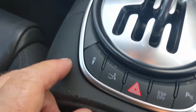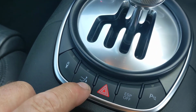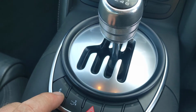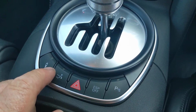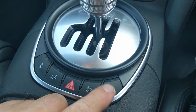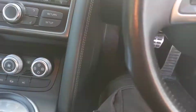Down the bottom here we've got damper control, boot. Actually, now I remember, I did try that. It does bring it up on the dash panel when you're driving the car, so I'm pretty sure that would be magnetic ride. Parking override there and traction override. And we'll just start her up because she sounds sweet.